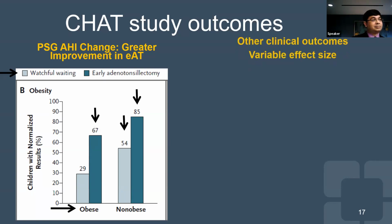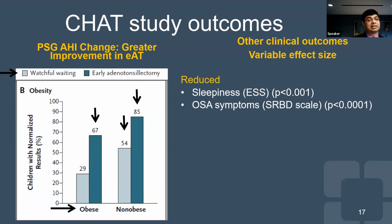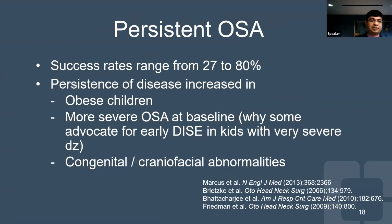There are other clinical outcomes with variable effect size, meaning it may be dose dependent. It does reduce sleepiness. It does reduce other obstructive sleep apnea symptoms measured by what we call the sleep related breathing disorder scale. It does improve global executive functioning. It does improve behavioral scores, particularly in the Child Behavior Checklist, in the domains of attention and aggressiveness. And it does improve general quality of life. So there is a lot of good data, and there are subsequent papers and studies after this confirming this particular study's findings.